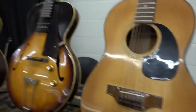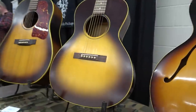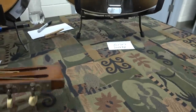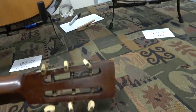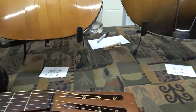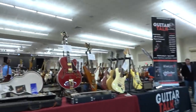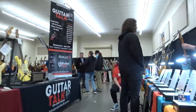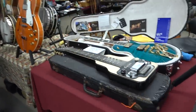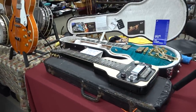Okay, here we go inside of this really cool guitar show. Sorry for some of the bad film work here. I'm trying to pick up this guitar, so that was an old Parlor right there. Can't remember for sure what it was, but it might have been an early Martin Gibson 12 string over there as well. Again, sorry for some of the shaky video.